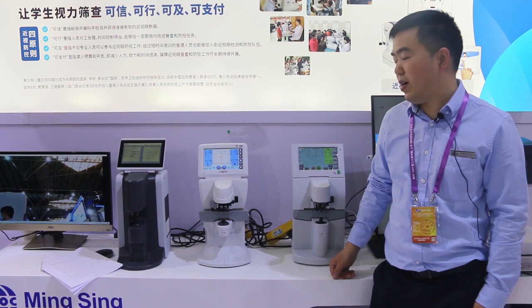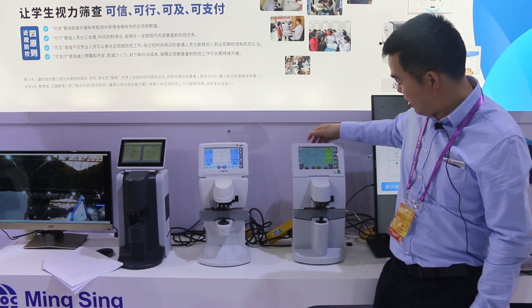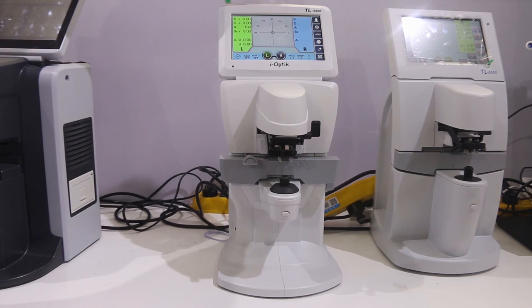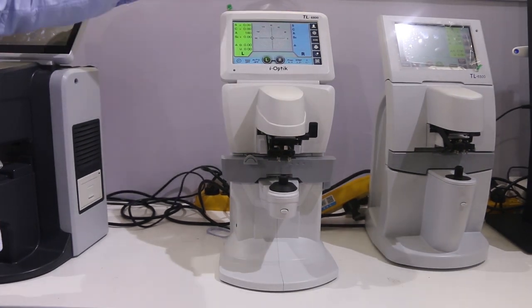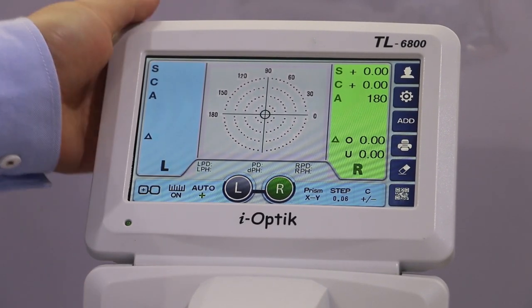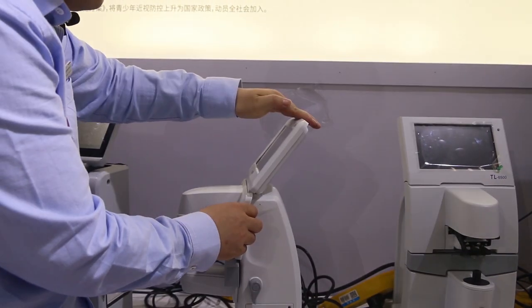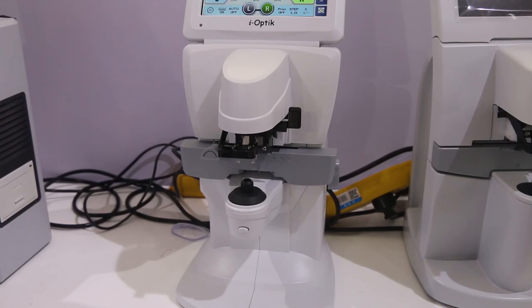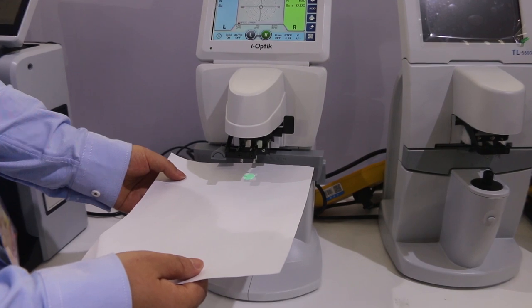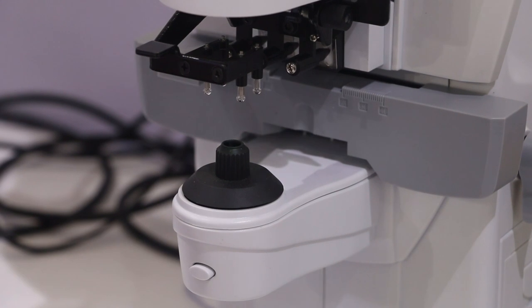Okay, now let's see our lens meter. We have two models for exporting, TL6500 and TL6800. Now let me introduce our TL6800 to you. It is a very nice and fashionable design. It's a 7-inch touch screen. It can be tilted. It has a green light source and 145 dots. Let me show you the lens measurement.